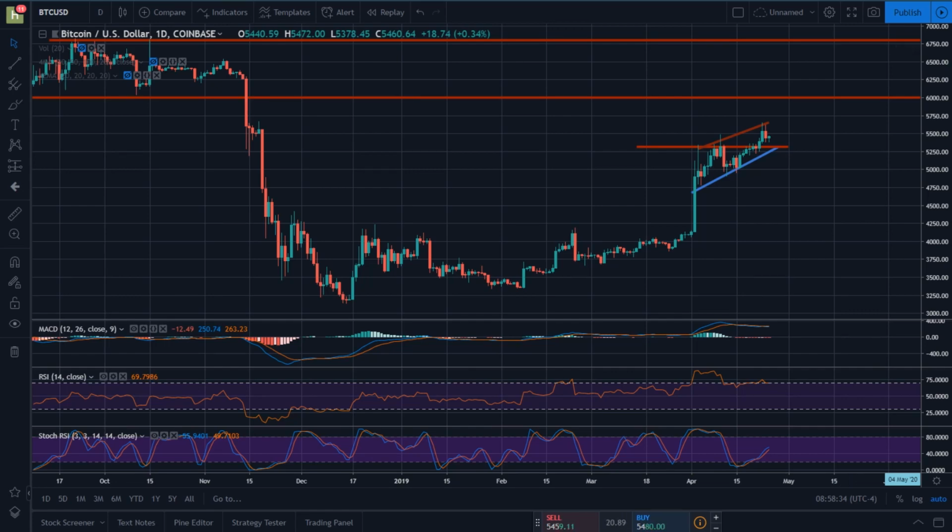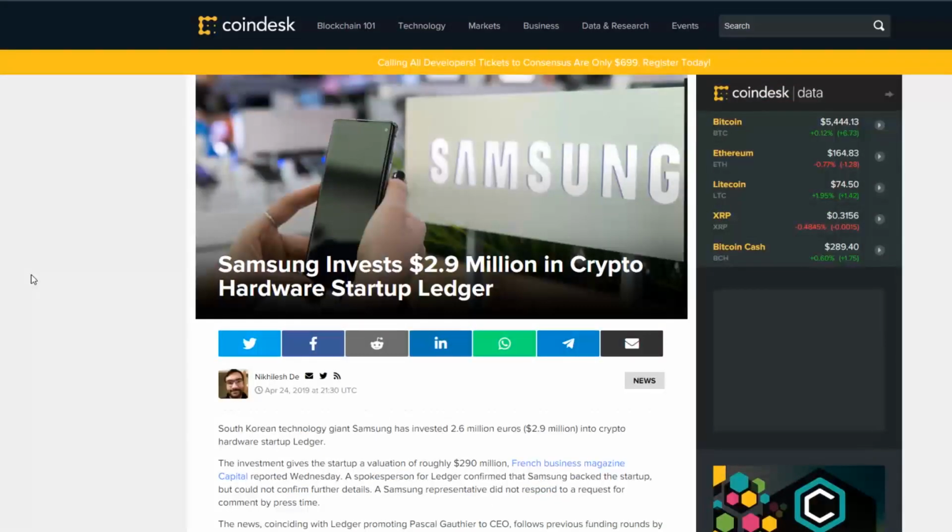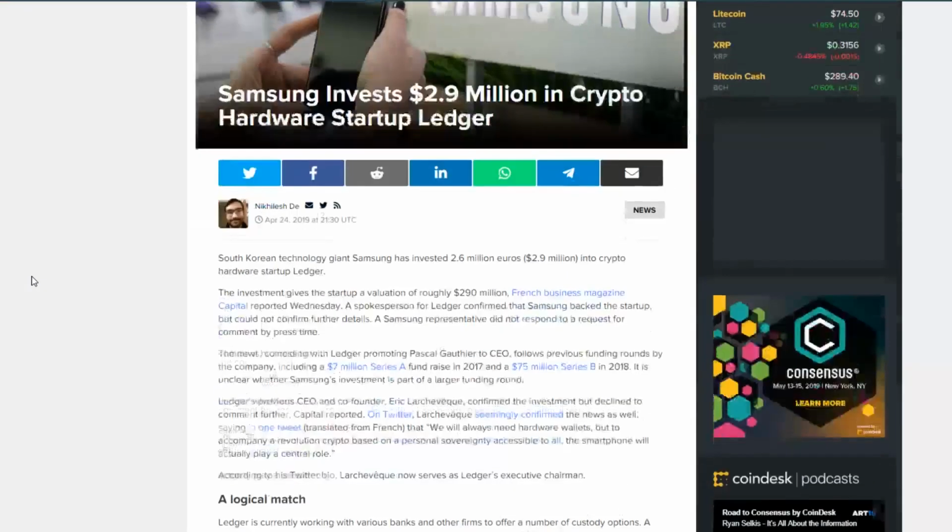Anyway, guys, that's basically what I wanted to discuss on the Bitcoin chart here today, but I do also want to move on to some news here relating to the company Ledger. You guys are probably familiar with Ledger. They make the Ledger Nano S, great piece of hardware, but in this story, we're going to be discussing how Samsung has invested $2.9 million in what they call crypto startup Ledger.